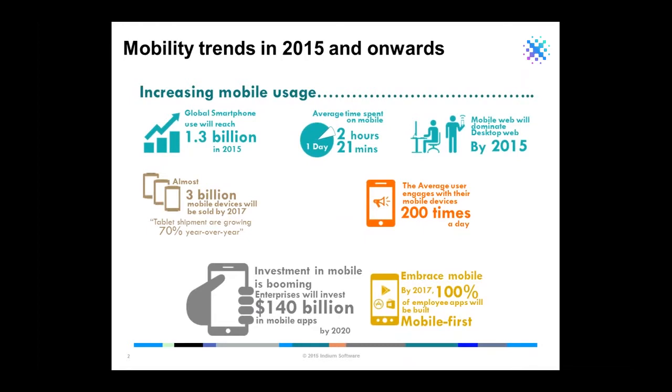Moving on to the next important category of discussion, which is mobile usage. When you look at statistics 3, 4, and 5, it is evident that mobile web is already dominating desktop web. It is primarily because of millions of apps getting launched every day. Most importantly, about 50% of the mobile apps don't have a desktop version at all. Would you believe if a stat says that the average time spent by a human on mobile is 2 hours and 21 minutes? The average user engages with his mobile 200 times a day and is expected to rise exponentially.